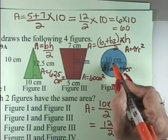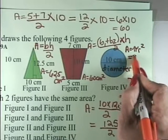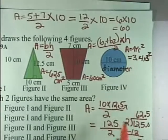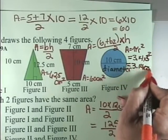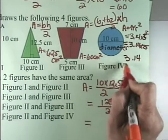Now, if the diameter is 10, what is the radius going to be? 5. So I'm going to multiply 3.14 times 5, and I'm going to square that. That's a 5 squared. I'm running out of room there. So 5 squared is what? 25. Okay, so it's 3.14 times 25. I'm going to try to find some room down here.